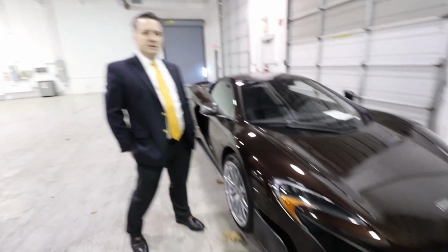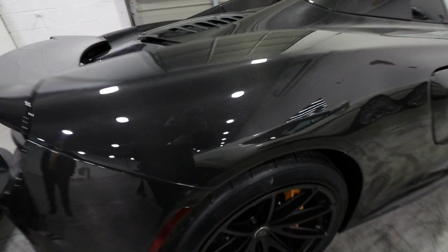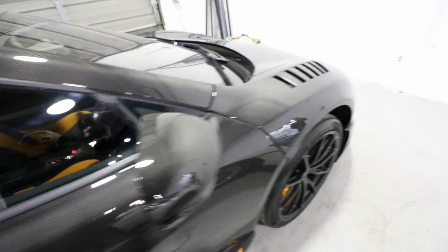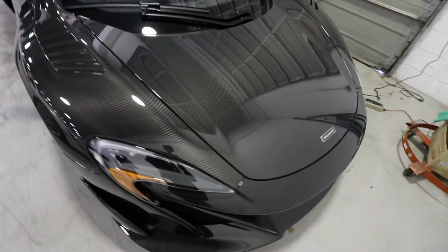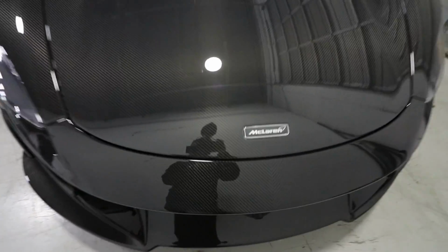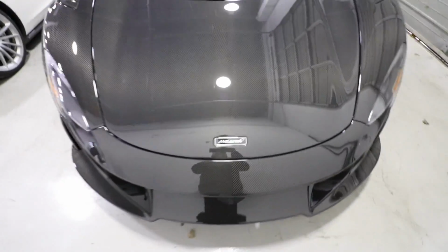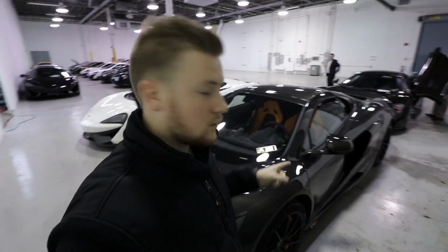Perfect. So 675 LT carbon, 100% carbon on the car. Everything. Troy came here for it. He is currently nutting himself. 675 LT Spider, carbon series Spider. 675 LT Spider in all carbon. The entire car is carbon, no paint. I mean, clear coat, obviously. One of 25 in the world. Right here.